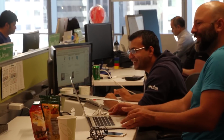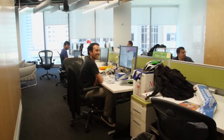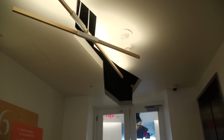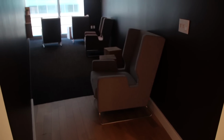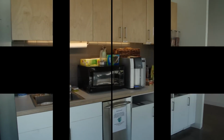This is actually the only Platinum LEED certified building in San Francisco, which I didn't know what that meant, but it actually means it's the most energy efficient building in San Francisco right now. Trulia's 80,000 square foot office spans a number of floors, but its nest-like floor plan has an intimate feel. Each space provides natural soundproofing to maintain a calm work environment. You'll also notice mother's rooms, library nooks, and coffee machines on every floor.